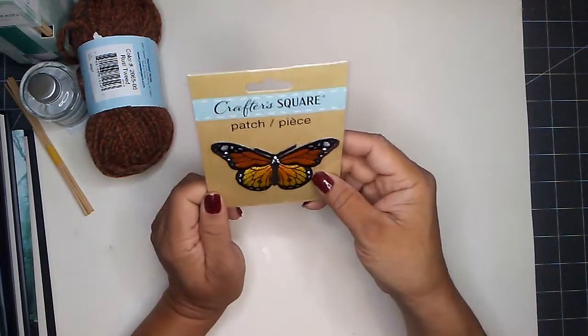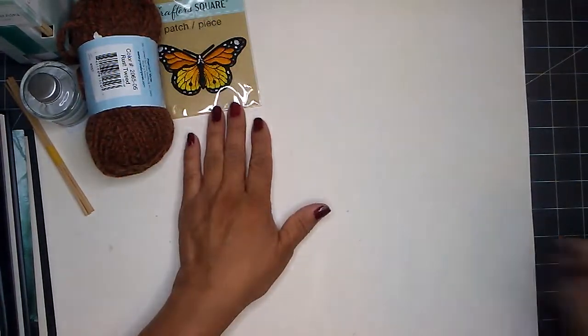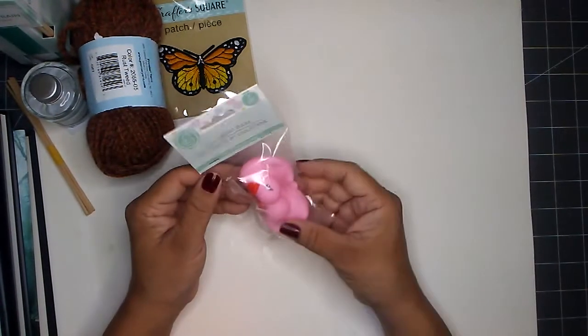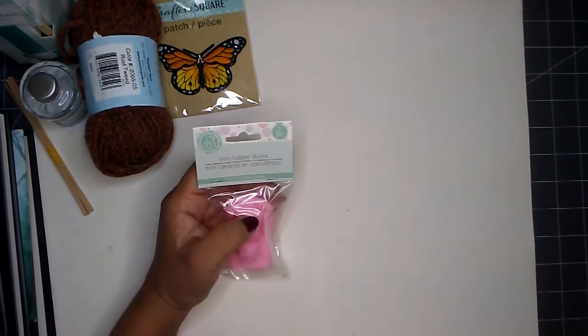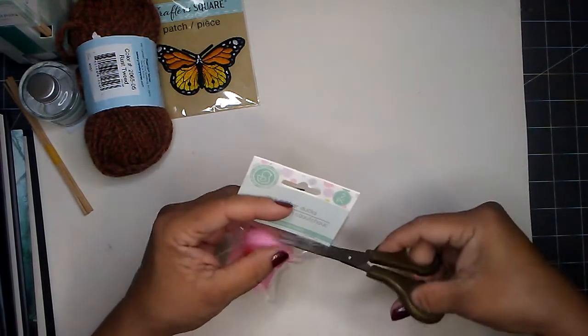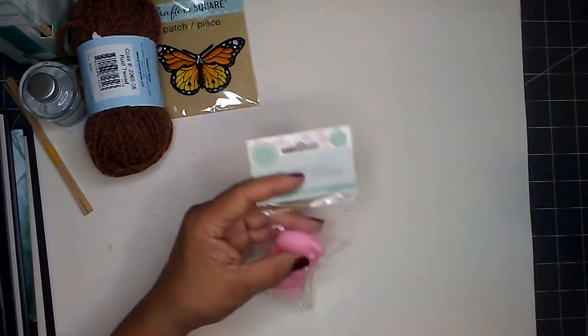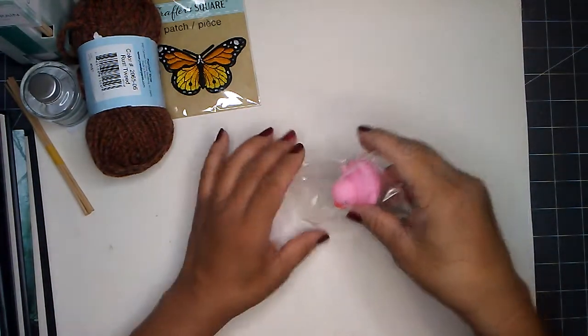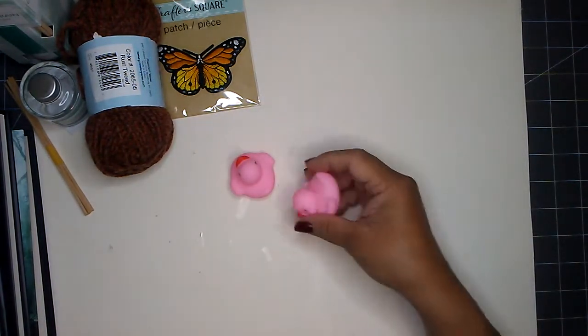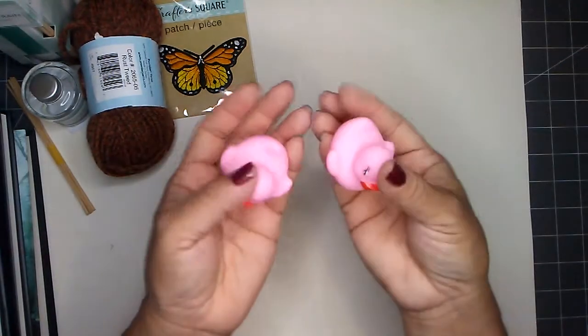It's really cute. One came home with me. And then I picked this up. Look at this. Pink rubber duckies. I've seen them before, but I never picked it up. I believe I have bought the yellow ones before, but in a larger size. But these are miniatures. Look at that. How cute are they?